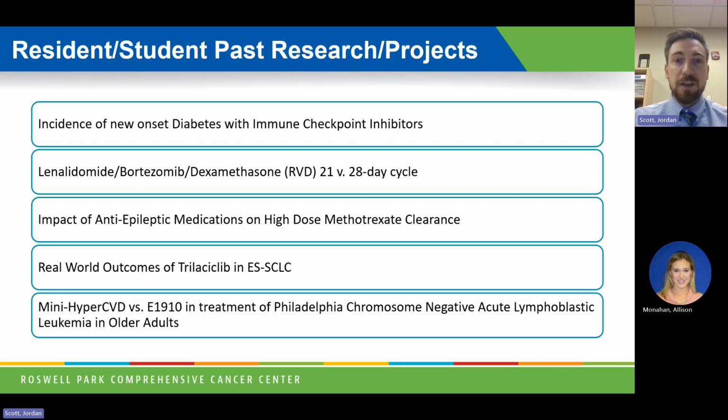The other big benefit is being involved in projects. I was involved in a couple projects, and on the screen you have listed just a few examples of residency projects where students were involved, played a key role, and got their name on the publication that was submitted, whether it be an abstract or a full paper. I can tell you from my experience, one of those projects is my residency project, the very last one, where I had a student who was involved in the project. And as a student, I was involved in a couple of these projects while I was here.